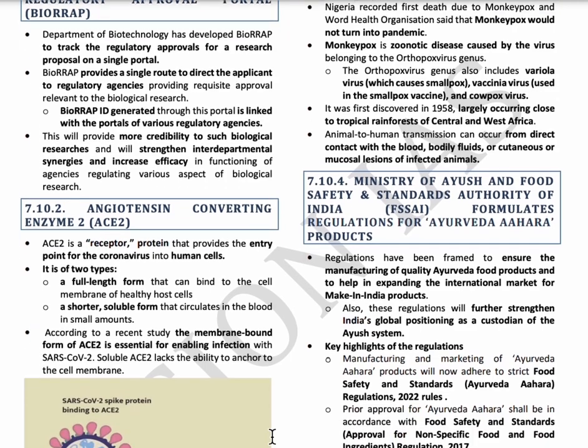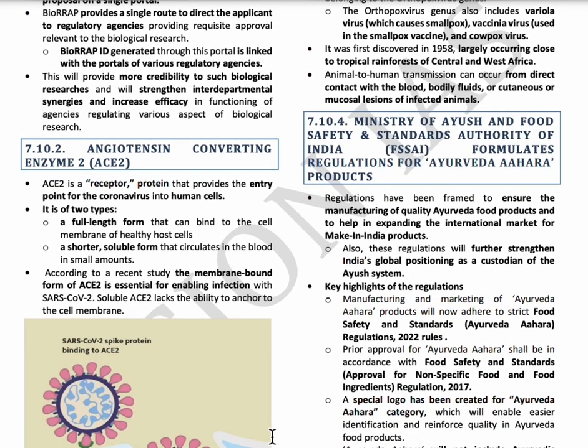The next topic is angiotensin converting enzyme 2, ACE2. It is a receptor protein that provides an entry point for a coronavirus into a human cell.